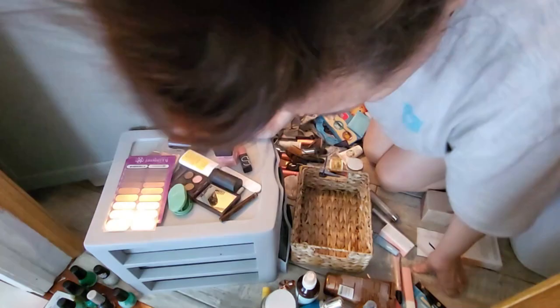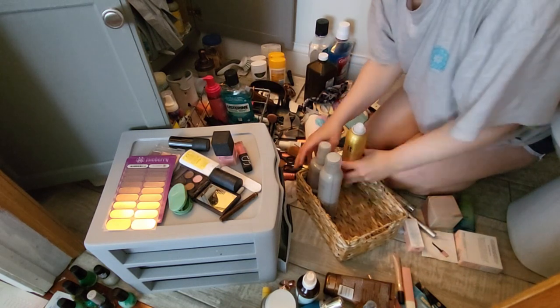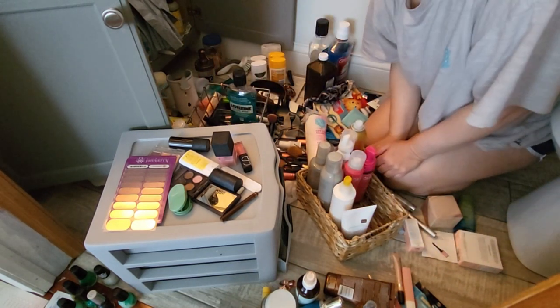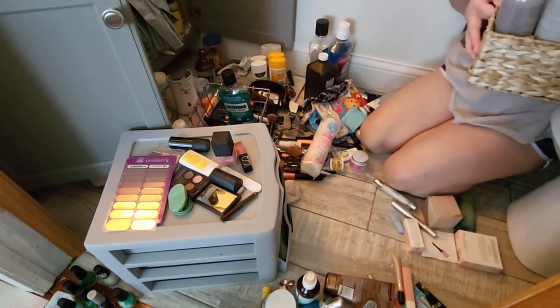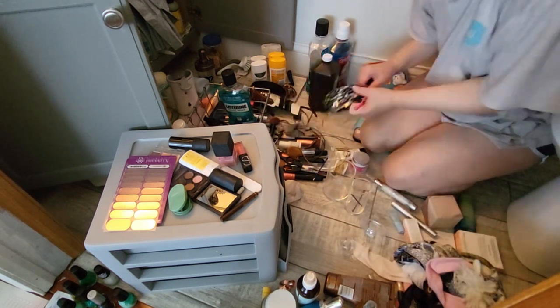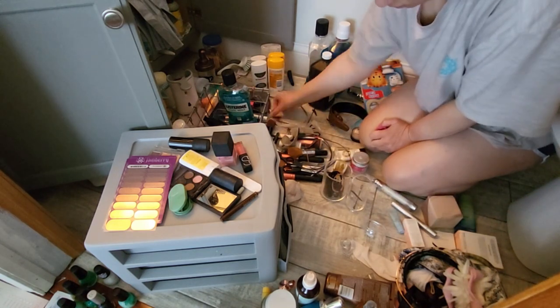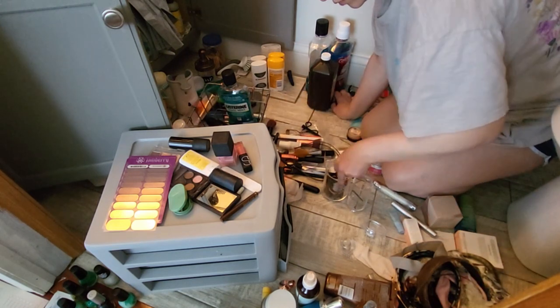So now comes the fun part, the part I love the most, and that is the organization. Now I get to organize all the items that I have chosen to keep, and I'm going to try to keep it minimal, but there are some items that I discovered I had that I forgot I had because, you know, typical hoarder problems. So I really want to use those. So I decided I'm not going to buy anything else until I use up what I have.